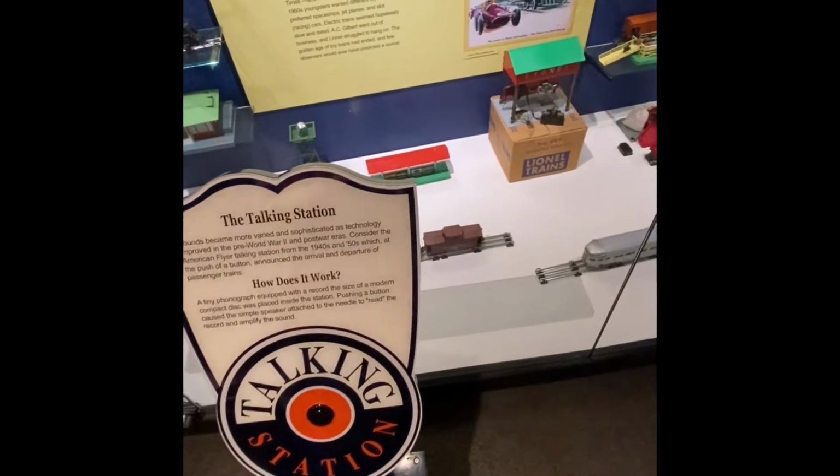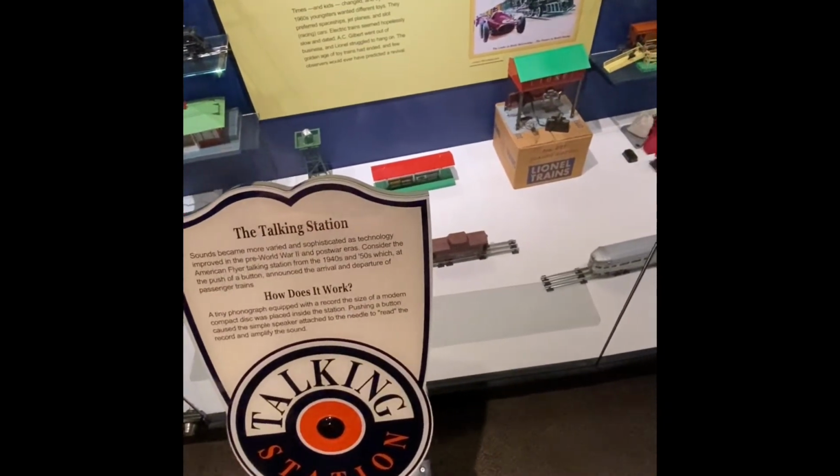Do you hear it? They're saying all aboard. That's the conductor saying where the train is going.